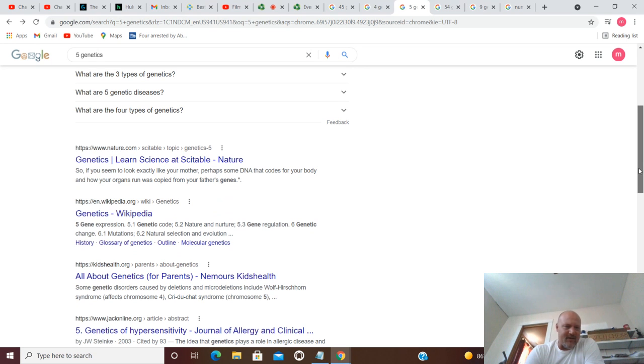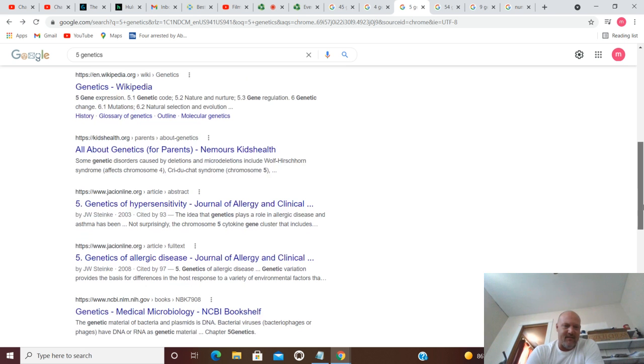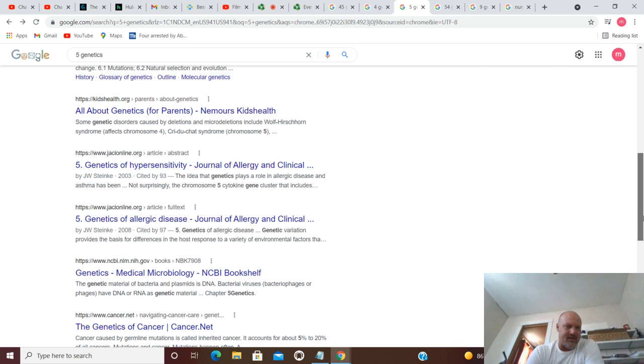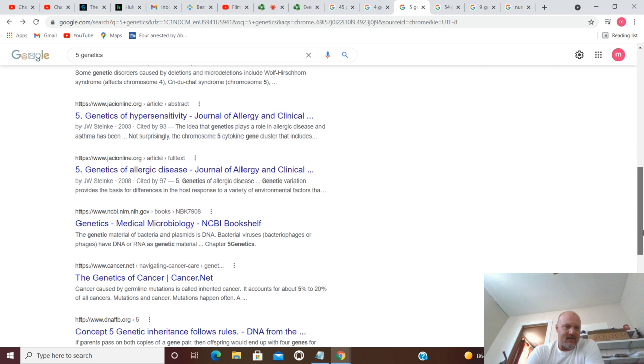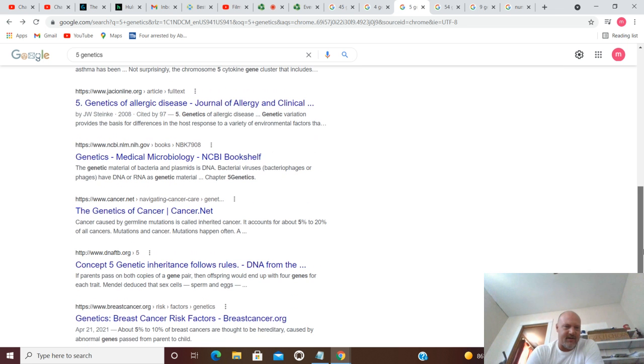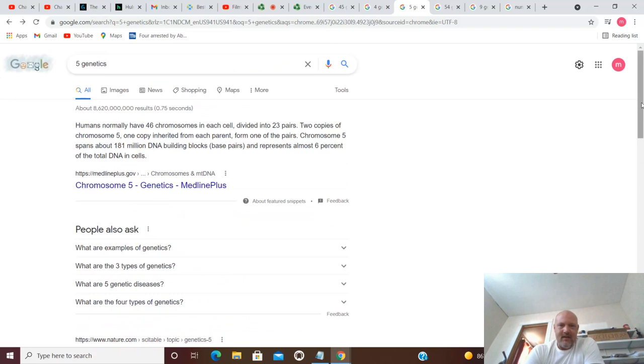So, let's see what else may be here. More chromosome 5, more chromosome 5. Genetics and of allergic disease. Chapter 5, genetics there. Yeah, the genetics of cancer, but I'm not seeing... Oh, about 5%. So yeah, genetics of cancer could be a hit, I suppose. Concept 5, genetic inheritance. So chromosome 5. All right, that gets you through going forward.